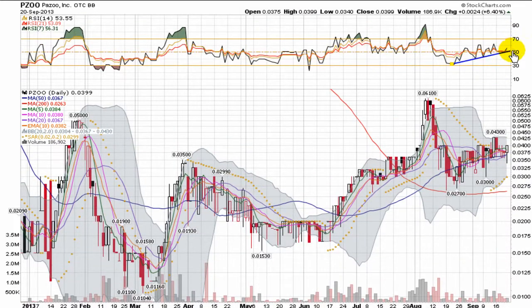RSI is just creeping up with the share price. All three components over top of 50 now. Again, that signals sustained momentum in the play. Of course, I'd like to see this up a little bit higher. I just want to see it pushing up in the 60 range or even up near 70 to show even stronger momentum in the chart. But overall, nice little uptrend holding over top of 50.